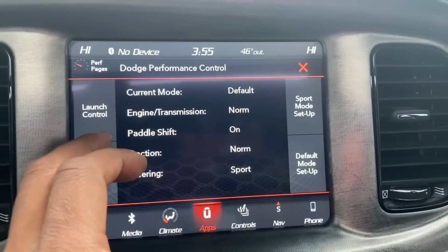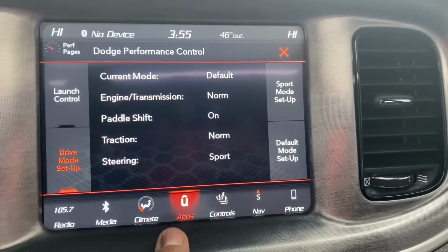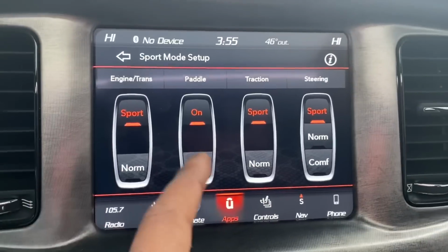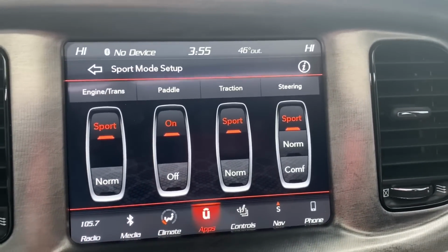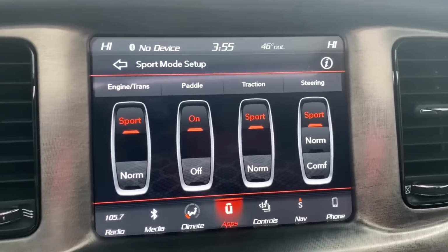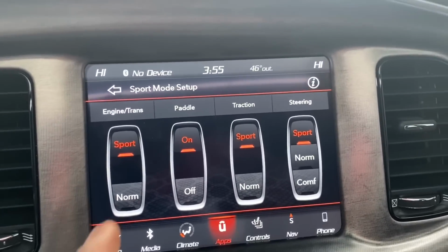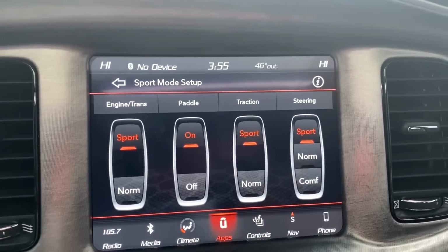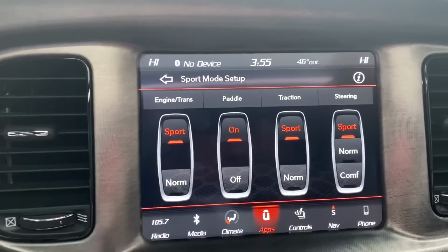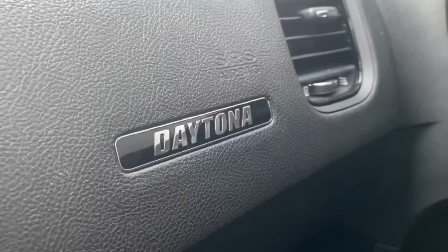Let's go back to this. This is what I was going to show y'all. See, I don't have sport mode set up. I got the basic setup because I don't have the SRT pages, which I don't like at all. So I'm going to tune the car so I can get those pages. I will be tuning the car. That's what I miss. Daytona right here, man.